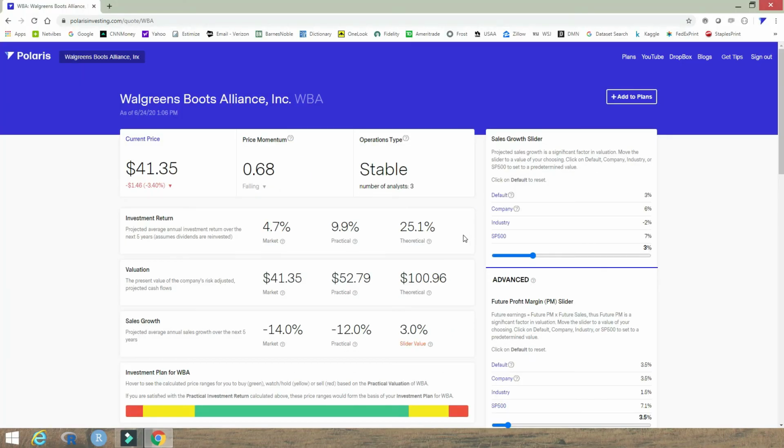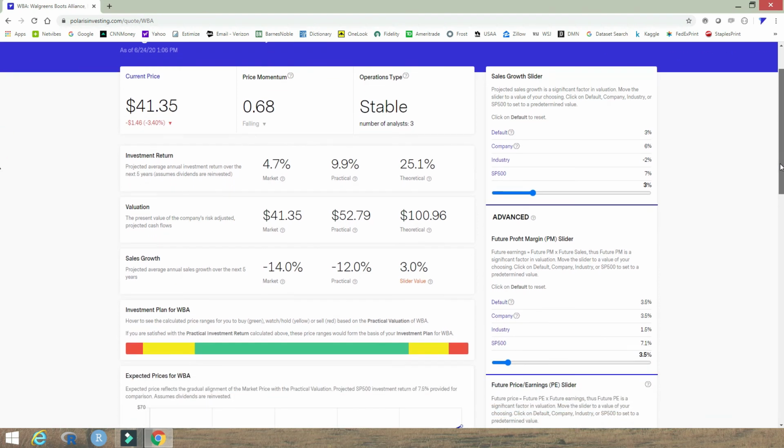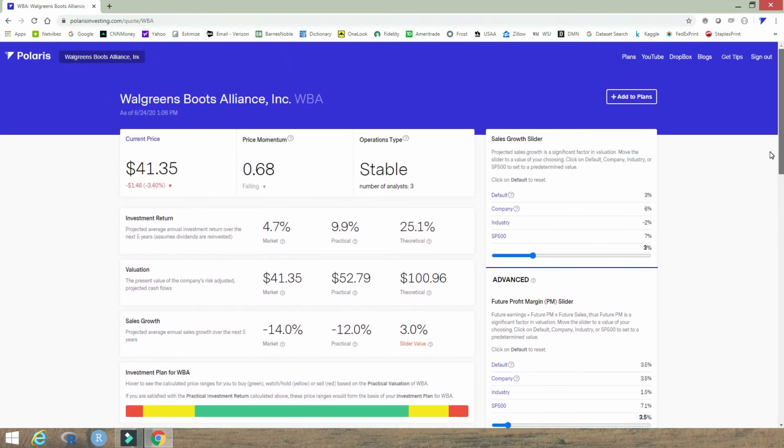Since this video was originally recorded, the Polaris website has been updated to include two additional sliders besides the sales growth slider, namely the future profit margin slider, and even a future price earnings multiple slider. So in addition to what we just went through and how you would indirectly change the sales growth slider to reflect a change in opinion about the profit margin, you can directly change the profit margin now just by simply moving the profit margin slider.